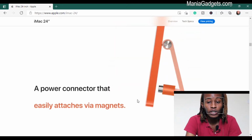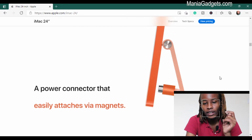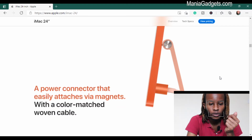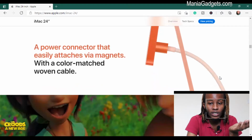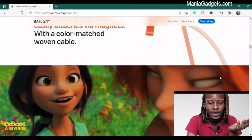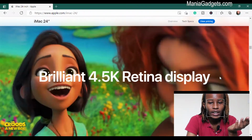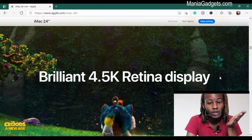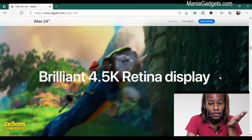Exactly. As I was telling you, the power connector now has a magnet. You just put it close, and just like that it attaches, and it has a color matched cable, as you can see. Super amazing. It has a 4.5K retina display, which is super awesome.